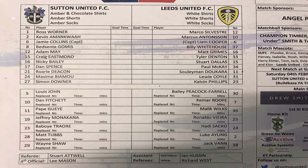Blocked by Downer, back onto Wilkes and behind. For a goal kick, it's not going Leeds' way at all. Exactly, these are little situations now where you need a little bit of the rub of the green. Well, Leeds really haven't come out in this second half, have they?